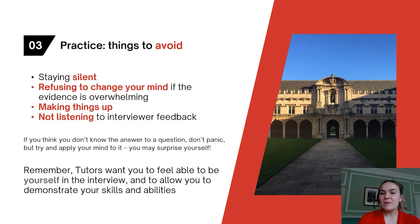So we've spoken about some of the things for you to do during the interview. Now for some things to try and avoid. Staying silent. It can be really tempting when you don't know an answer to not say anything, but this isn't a great tactic for interviews. The tutors can't read your mind, and remember, you're not supposed to know all the answers to everything.